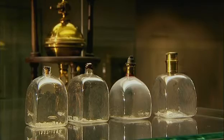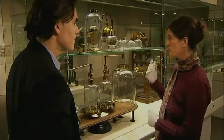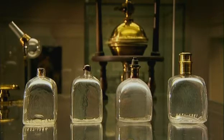These were quite a spectacular experiment. Normally they would have been put in a sort of cage. When you evacuate the air out of the air pump, they actually explode.